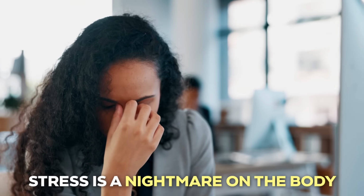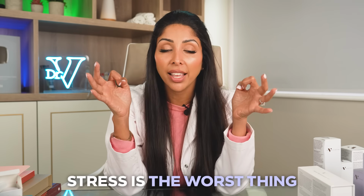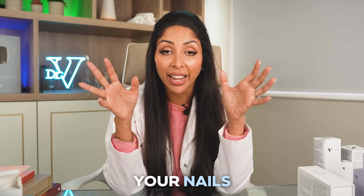Stress is a nightmare on the body. For example, if you have eczema, your stress is going to worsen your eczema. If you have acne, stress is going to worsen your acne. If you have psoriasis, stress is going to worsen your psoriasis. If your skin is aging, stress is going to prematurely age your skin. Stress is the worst thing for your hair, your nails, your body.